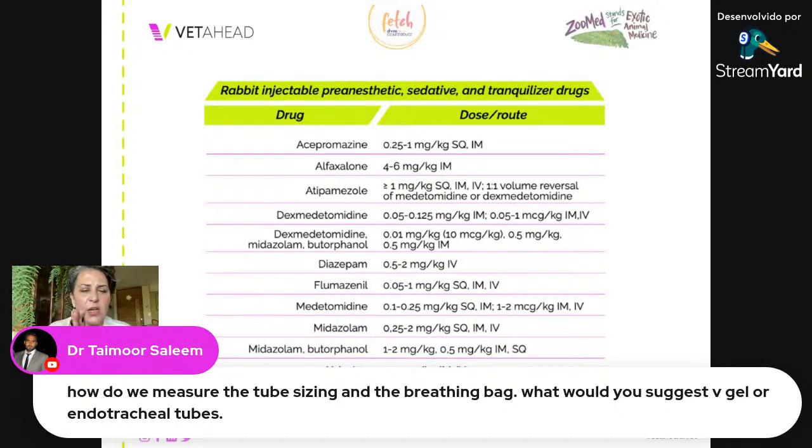Again, you want to use a very good opioid. Then I love to use a benzodiazepine. I'm always associating midazolam to my protocols because it will give me the relaxation and a deeper sedation. So I'm always using that. And then if my rabbit does not have perfusion or cardiovascular problems, I will use an alpha 2, dexmedetomidine, or medetomidine if you don't have that. I will always associate something.